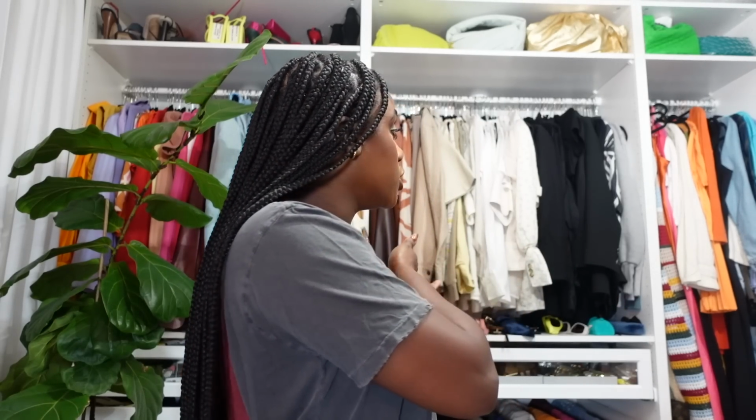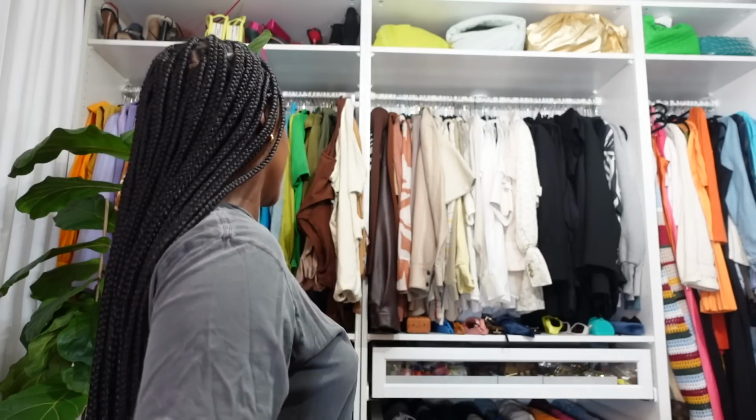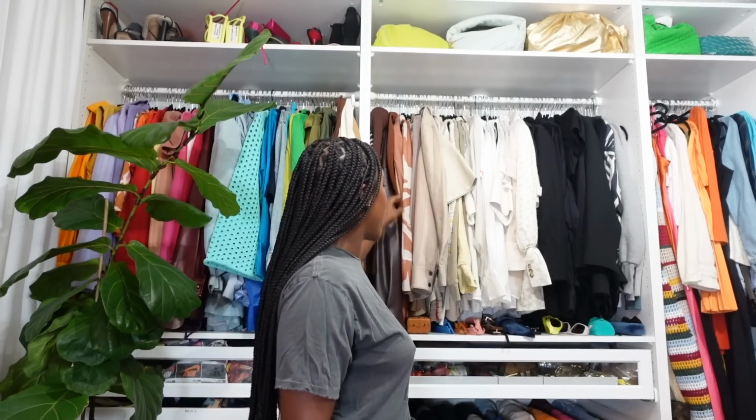To transition over my wardrobe. Currently my wardrobe is a hot mess. It is so bad. It's so junky. You can even see, it's stuff everywhere. This is packed in really tight.